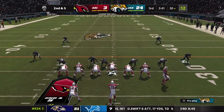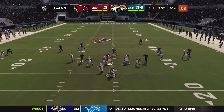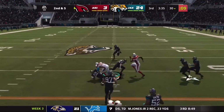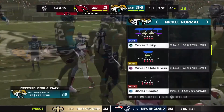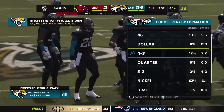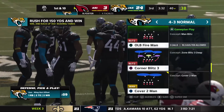Yeah, will they make up for it? Throwing on second down, Strebler, quick slant caught by Kirk. And he takes us up to the 40-yard line before being corralled. They picked up 5 yards last time. Now they double it and get 10 here.